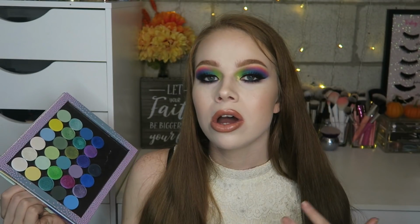I feel like the mattes are super smooth. They blend really easy. They're pigmented, and then the metallic shades are absolutely stunning. You can see them swatch their metallics on their Instagram, and it is just beautiful. I could watch their Instagram videos all day long, no lie.